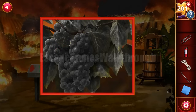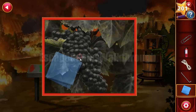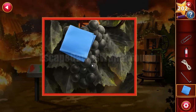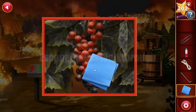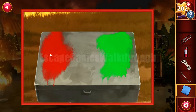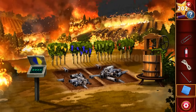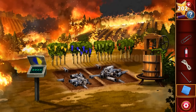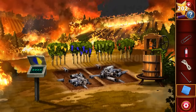Let's solve this one. First we need to wipe all these grapes. This one is yellow, this one is blue, and here's this purple. Then this one is green, and the last is red. So on this lid we can see red, blue, yellow and green. And let's count. Red are 1, 2, 3. Blue and yellow. Blue 6. Yellow 4. And the last is green. Green we can count 1, 2, 3, 4, 5.